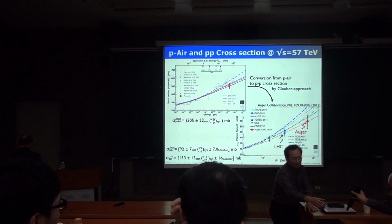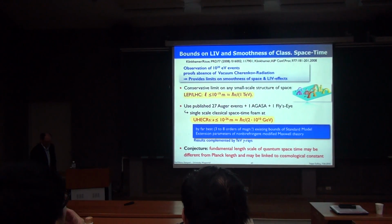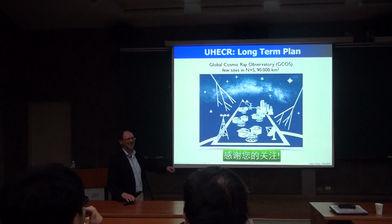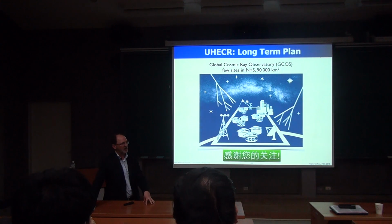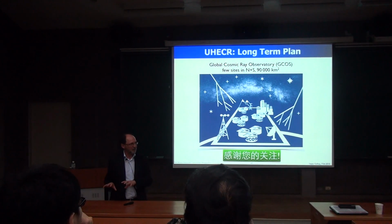Maybe I don't have this slide here. Let me just check what our plans are. Oh yeah, here are our plans. What we do presently is, Auger decided to do an upgrade and improve the precision of the measurement. Telescope Array decided to do an enlargement to be also close to 3,000 square kilometers, which is very sensible because Telescope Array suffers more from statistics. We have reasonable statistics for what we want to do, but we want to improve the quality of the measurement to do mass-enhanced anisotropy studies. So I think it's a good complementary approach by Telescope Array and Auger for the upgrades presently pursued.